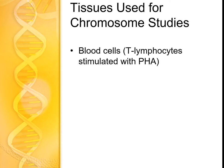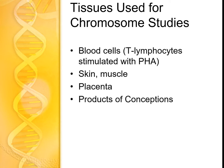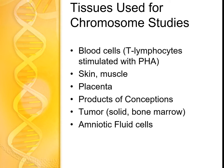Tissues, basically anything with a nucleus, blood cells, but they're the white cells, the T lymphocytes. Red cells don't have a nucleus. Skin, muscle, placenta, products of conception. Basically, when you have a pregnancy loss, anything that comes out is considered product of conception. And then with cancer, solid tumors, bone marrow.